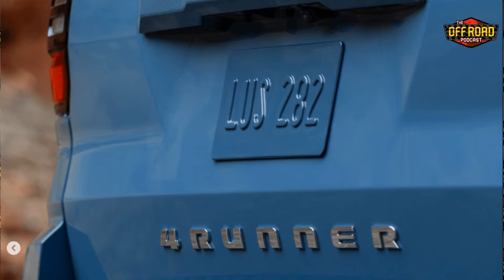All right. We've got self-recovery system. Introducing the self-recovery system, which automatically deploys winches and recovery gear when it detects the vehicle is stuck. So it's just going to open the door, throw your recovery box out, and turn on your winch and say, get to town, buddy. I'm curious how that one's going to work. Does it have like a launching system? Because that would be pretty cool. Like, it just air cannon shoots it out there.